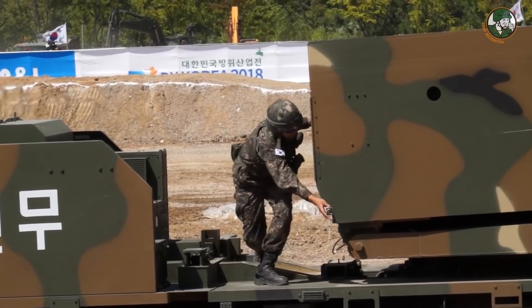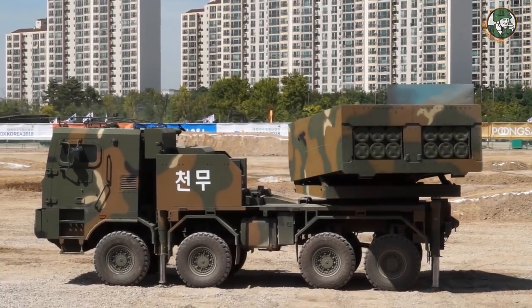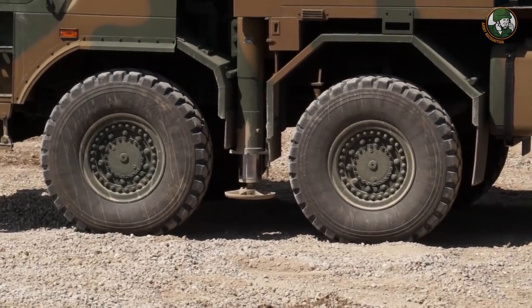The Unicorn has the ability to shoot various types of rockets, such as the dispersion-guided rocket, the highly explosive guided rocket, and the 227mm and 130mm unguided rockets.